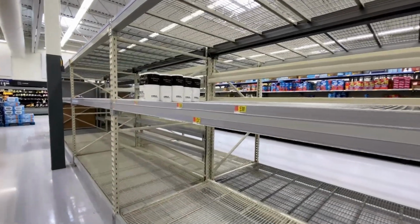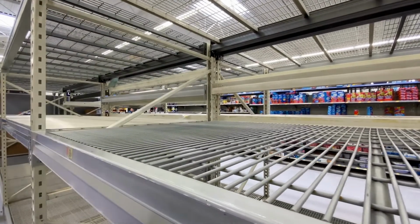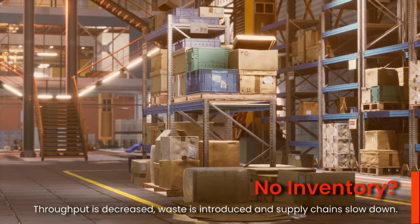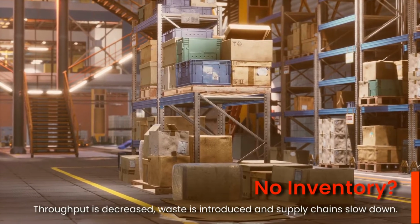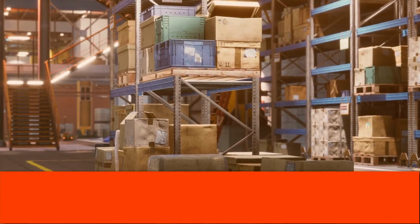Whether it's materials or information, if the inventory is not there when a customer wants it, chances are they will go somewhere else to find it. Next, revenue is lost, and then it gets worse and worse. For example, if inventory is not available, throughput is decreased, waste is introduced, and supply chains slow down.